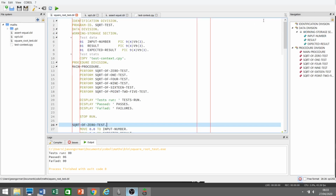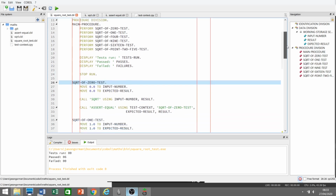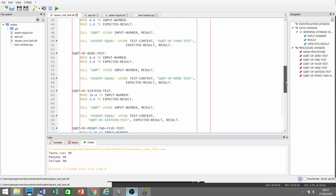That's a single test fixture for our square root algorithm. We have half a dozen tests there. They're invoked one by one, and then we're displaying the results at the end. And then we've got individual test procedures, which now are calling this shared assert equal module, so that we can remove some of that duplication. And you can probably see how for other mathematical logic, which we're going to be working on in a minute, that assert equal part of the copybook that comes with it will probably be easily reusable.